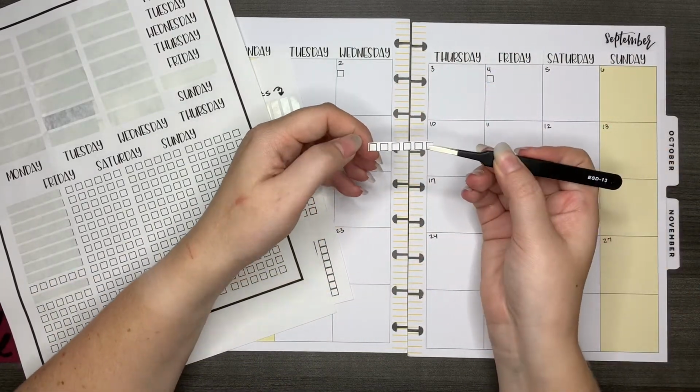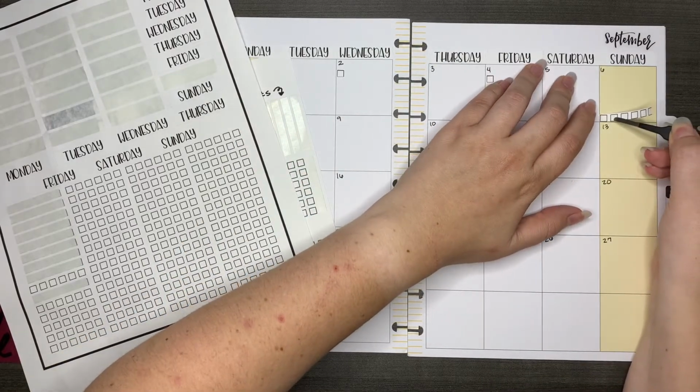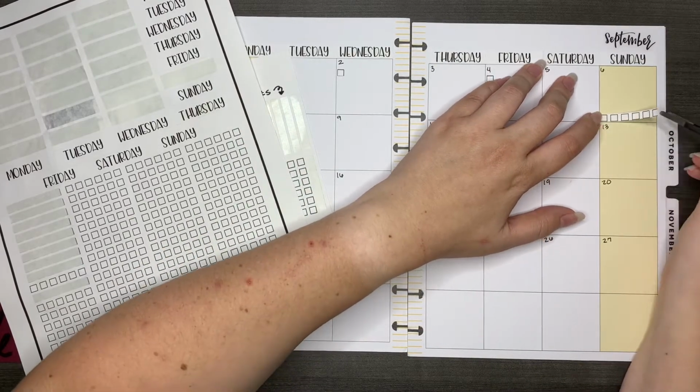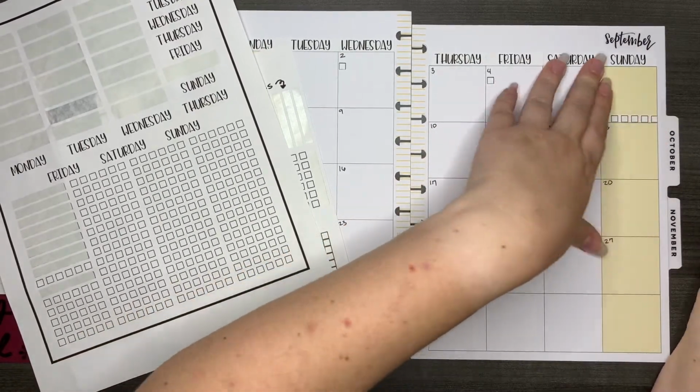It's a 6-box one because we're required to do 6 posts to 6 responses outside of the 2. So that will fit there.